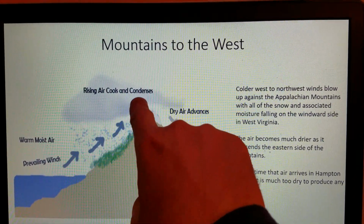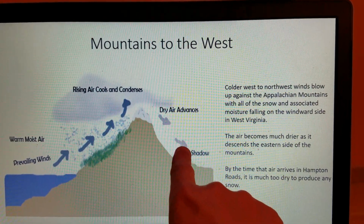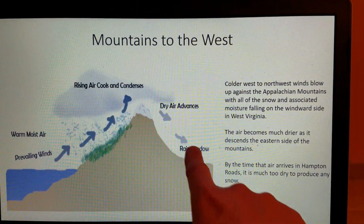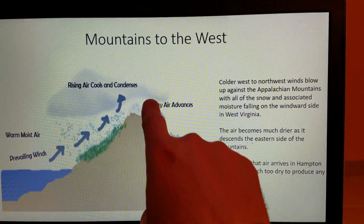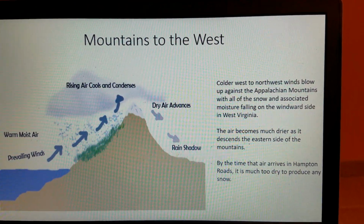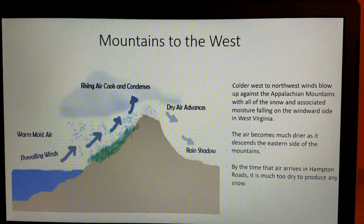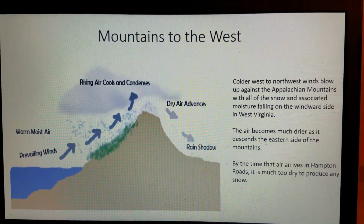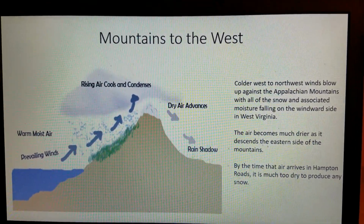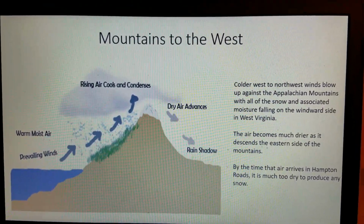And then as the air goes up and all the precip comes out of the clouds, and as the air basically sinks down the other side of the mountain, we get what is known as a rain shadow effect, where there's no more moisture. So the air becomes much drier as it descends the eastern side of the Appalachian Mountains, and by the time that air arrives here in Hampton Roads, it is much too dry to produce any type of snow. It's usually just a very cold west to northwest wind by that point. So that is one of the factors as to why we don't get as much snow here in Hampton Roads in the wintertime, the mountain range in the Appalachians to the west.